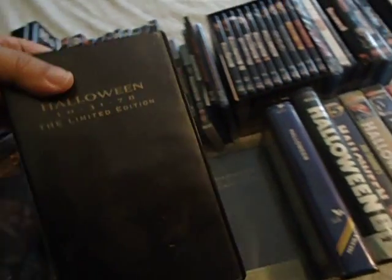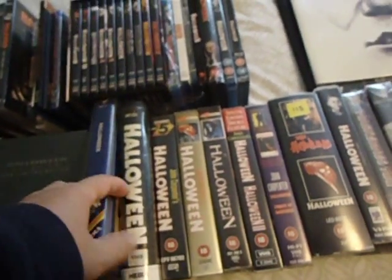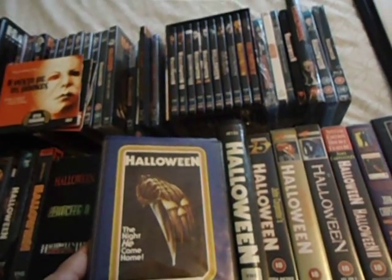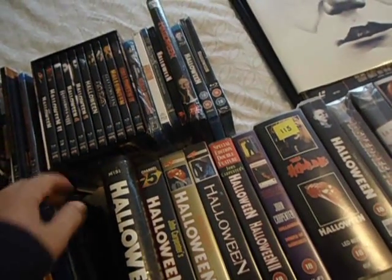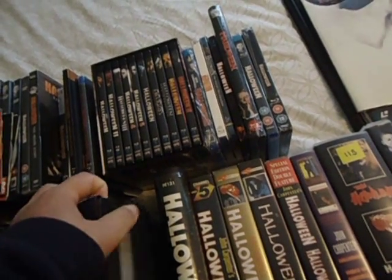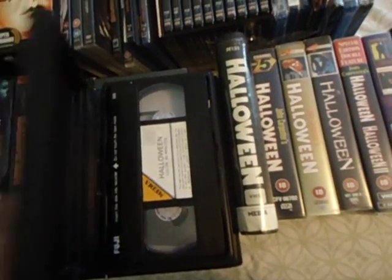A couple of the limited edition 40,000 copy, the orange tapes. This is a sealed edition and an open one. UK edition of Halloween. And again, the best thing to do is look online, I have all the details on this because I can never remember it.